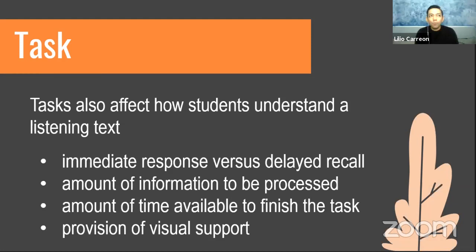And already a burden to them to listen, to decode. And kung binigay pa natin is that's not what na gagawin while they are listening, that's going to add to their burden. Okay, so let's be cautious about that, and let's think about those things when we prepare activities.